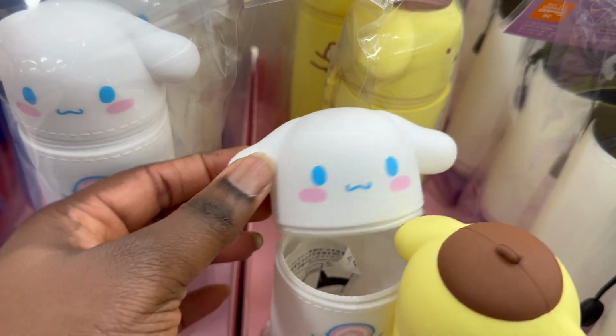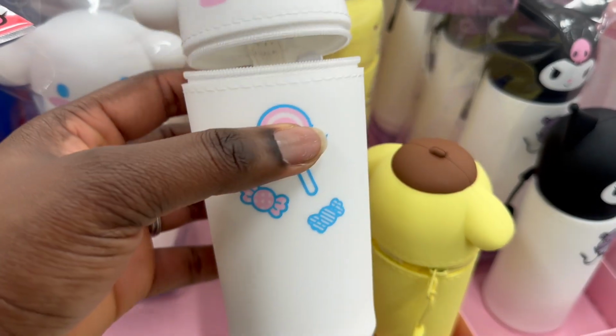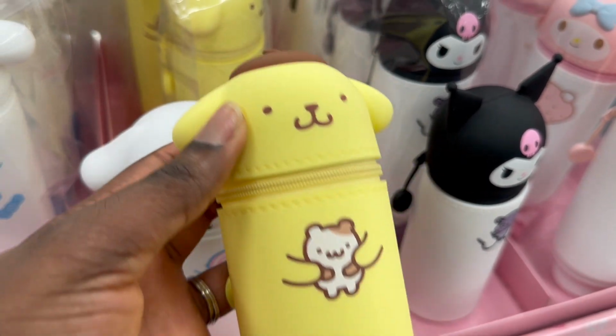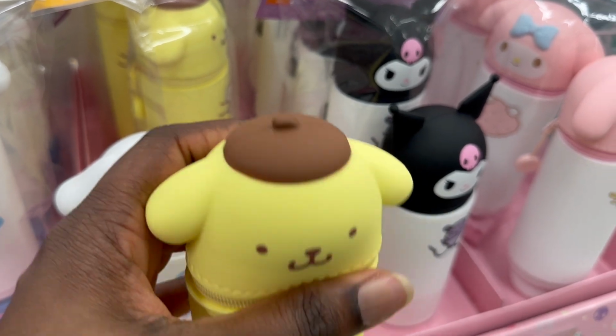The material that they're made from has a rubbery silicone kind of feel, which means that they won't break easily. And especially if you're giving these to kids, they could have it for a really long time. It's really hard to break.